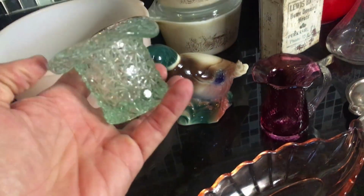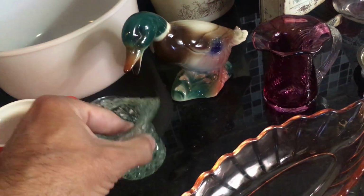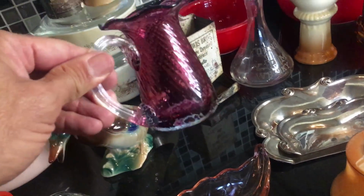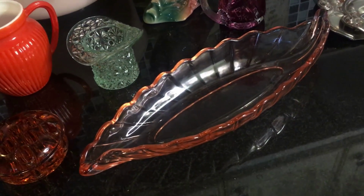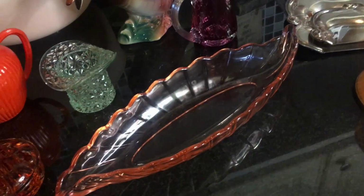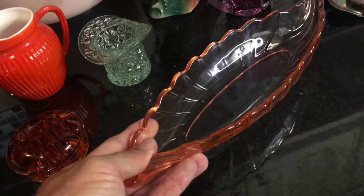There's a little hat, probably Fenton, and the color almost reminds me of Coca-Cola bottles. That's in great shape. The Mallard we've seen. The Cranberry Glass we've seen. I just got it listed. Hand blown with a rough pontil. Here's a Depression serving dish in yellow. In a pinkish, orangey pinkish color there. And that's a nice piece in good condition as well for the dining room table.